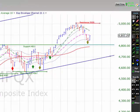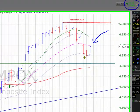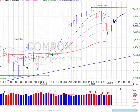Zooming in a little bit more. Yesterday, the NASDAQ Composite had a pretty good day. We were up 43.35 points, 0.89%. The NASDAQ closed at the top of its daily range. Trading volume was a little bit higher than the prior day. It was about average, giving us another accumulation day.